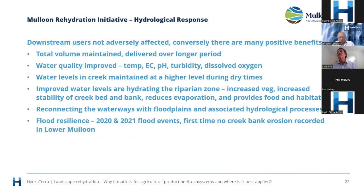And those water levels in the creek have been maintained at a higher level than previous, with those stream bed control structures effectively raising the stream bed and adding somewhere between half a metre and maybe a metre of extra depth of water and creating deeper pools. And this improved water level is hydrating the immediate riparian zone, which also then favours the increased vegetation and stability along the creek bank and bed, reducing evaporation and providing food and habitat. And of course, the connecting of those hydrological processes between waterways and the adjacent lands and floodplains, and the flood resilience that this also in turn generates when floods do eventually come through.